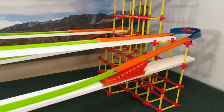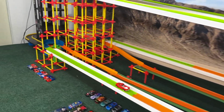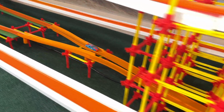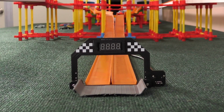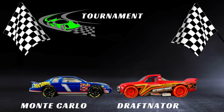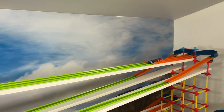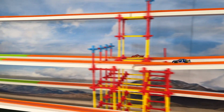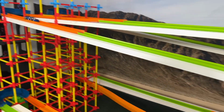Here comes the Richard Petty. Already a huge lead, and we're going to expect to see this car much more in the later races. He'll come down towards the middle, cross the line, and he's got it. 19.96! Well, that's something. That's something to be scared of if you are the pickup truck team, Monte Carlo and the DRAFTNATOR. 19.96. That blows out of the water some of the times we even saw in the other groups. Crazy fast. And the Richard Petty, well, he's going to lead the charge for the NASCAR team.